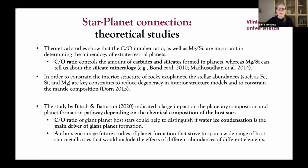Theoretical studies also show that planet formation pathways depend on the chemical composition of the host star. And this C/O ratio can also tell about the giant planet host, if water ice condensation is the main driver of giant planet formation. This is also why our work is important in combination with theoretical works, because we can give some clues to them.